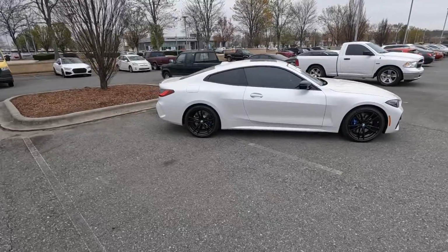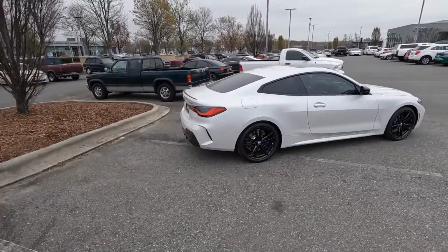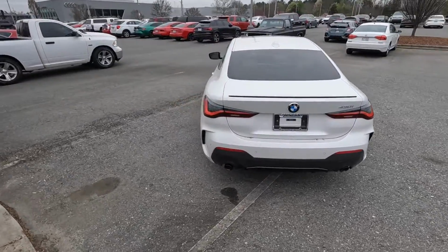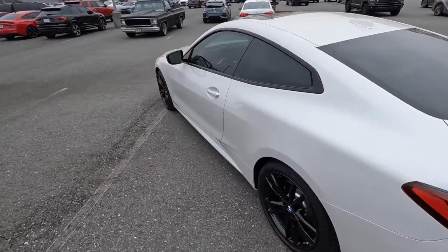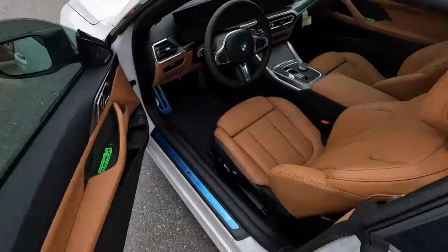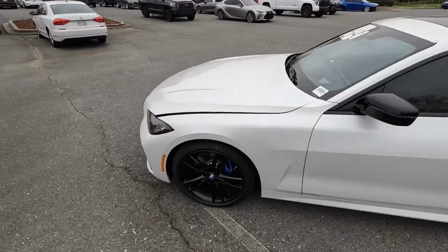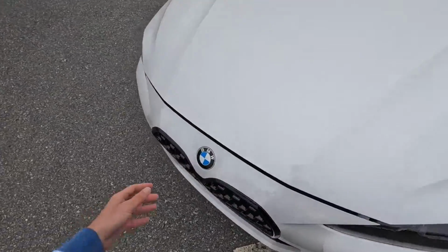So today we get to take a look at the 2024 BMW 430i Coupe. This model is finished off in mineral white metallic and it has an MSRP at just over $58,000. So we have a very fun sports car from BMW that has a lot to offer. And we'll start off with what this is powered by.